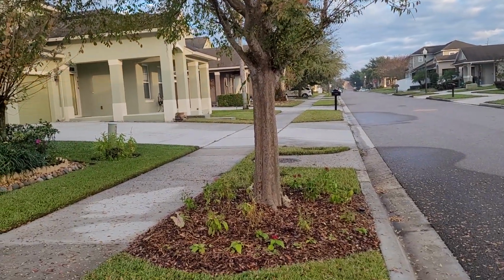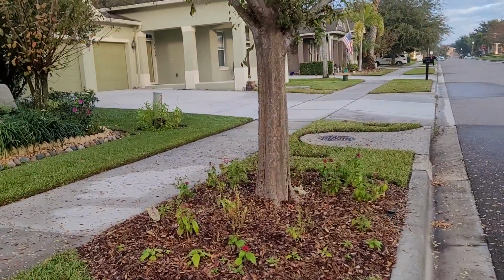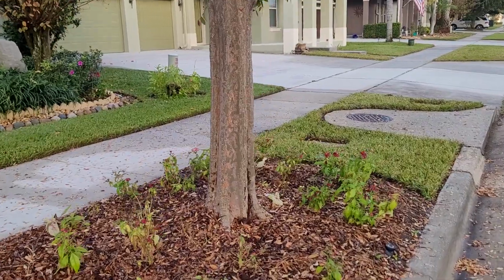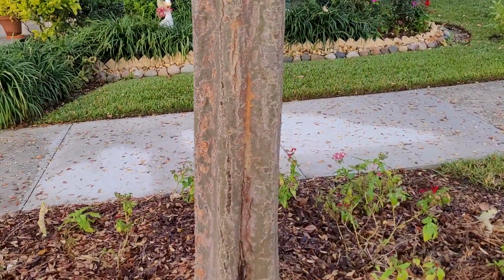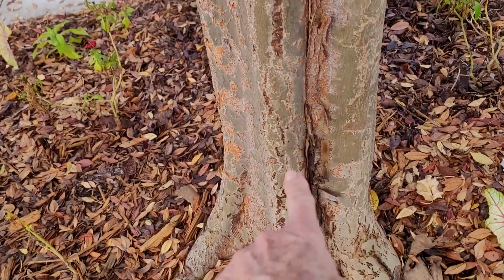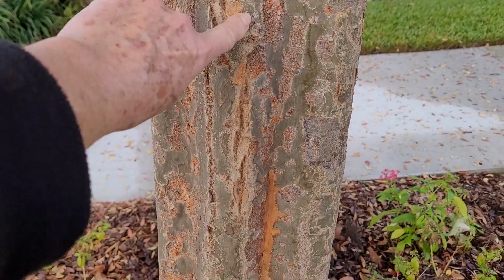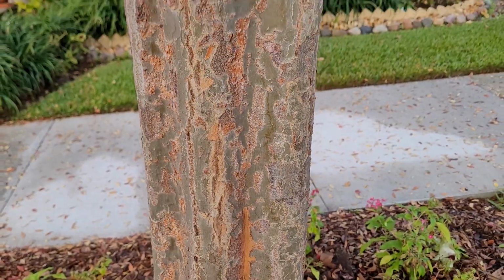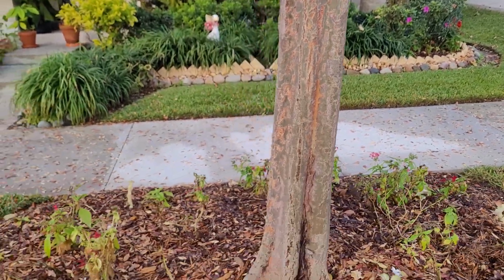I think the Drake elm trees are just magnificent because they shed their skin. In other words, the bark comes off, for those of you who don't know what that means. You can see just a little bit of it still in there, but for the most part it has this look. This is normal, and I think that's really cool.